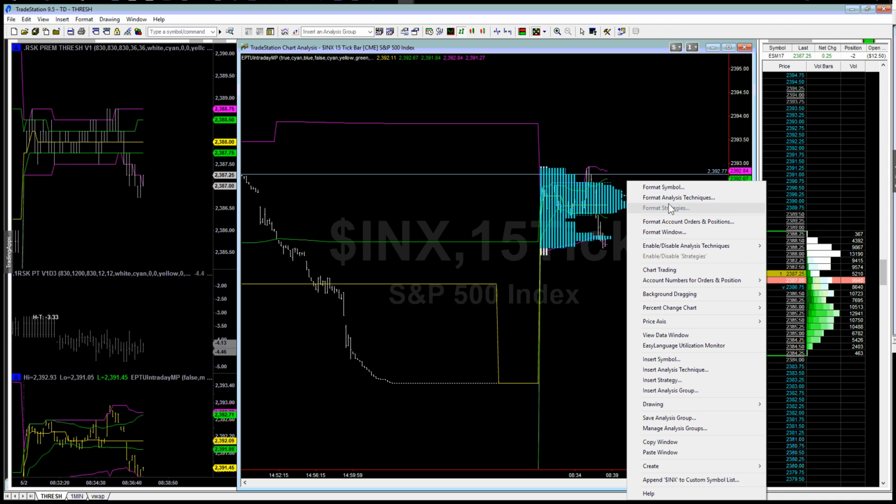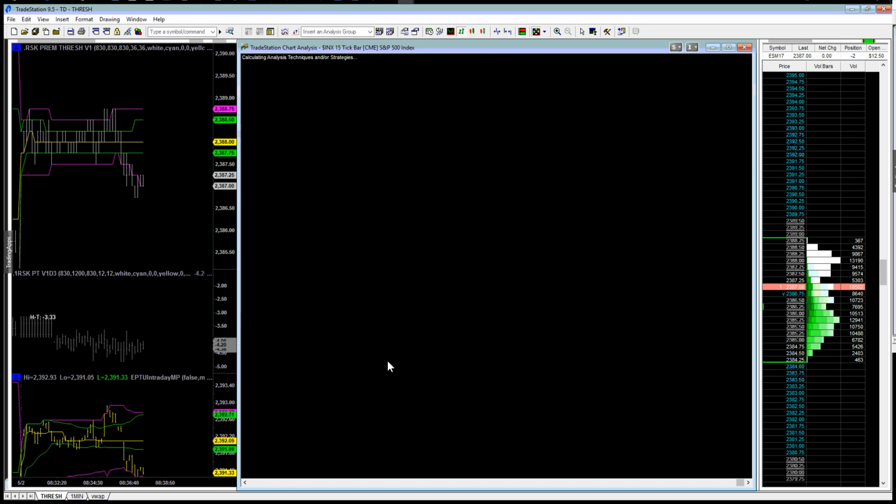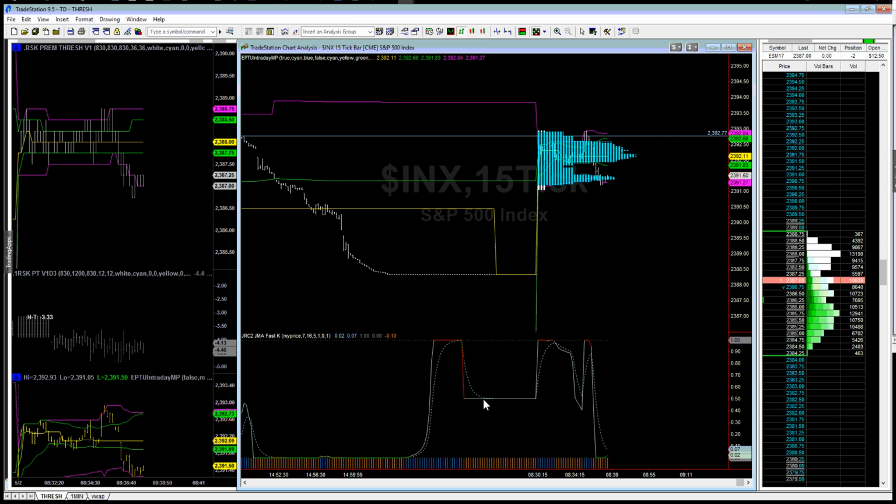Now, I frequently like to at least turn on this stochastic just to give me another good reason to be patient if I'm looking to take a trade.